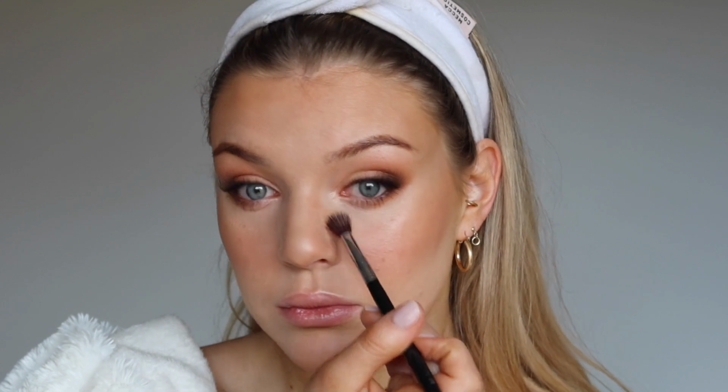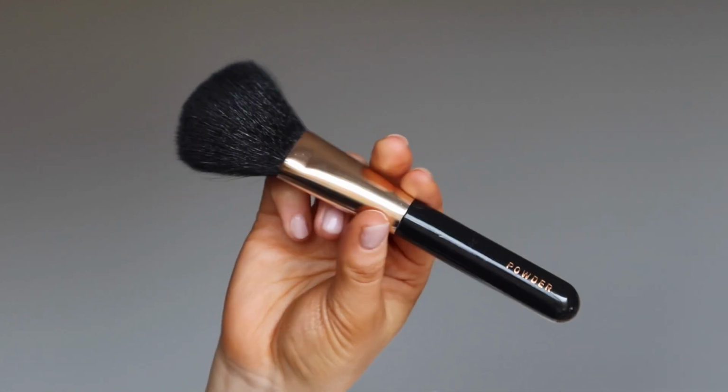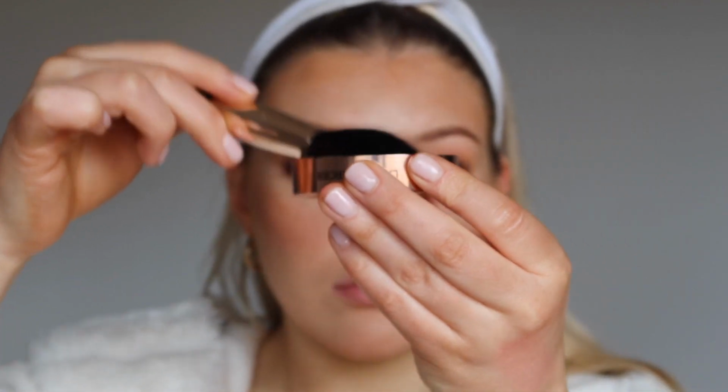Some people don't even realize they're doing it, but that is the main thing that's going to keep your foundation lasting the longest. To avoid creasing, personally, I just say use a clean finger and press the product back into your face. Don't swipe, always press. It's the only thing that's going to help you unless somebody has a miracle thing that they know to stop your makeup from creasing. If you've got fine lines, wrinkles, pores, anything like that, your makeup will settle into your creases. That's just the way it works.